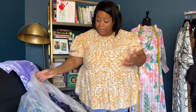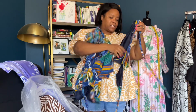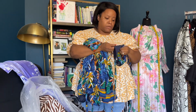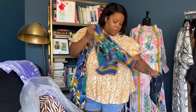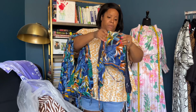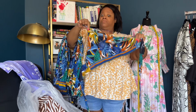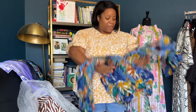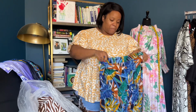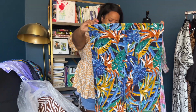So there's that. I have a lot of sets, okay? So this is the first set. This is Fashion Nova size extra large, rayon lining, 100% polyester. So this is the top. Extra large. If this is you, that's the top. And of course we have some palazzo bottoms, and it looks like it has lining for the shorts. This is the back. So the back, okay. Okay, I see you.